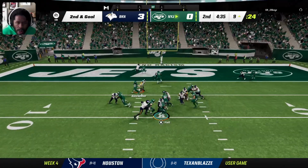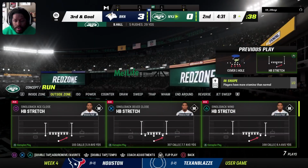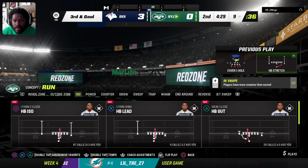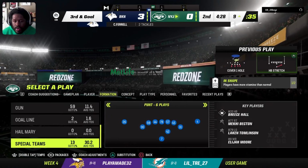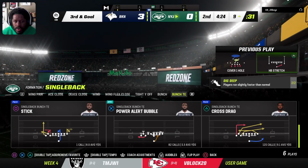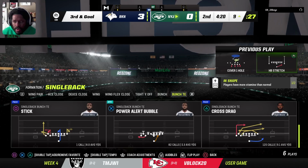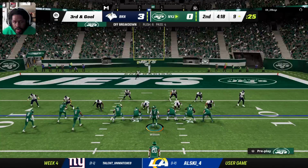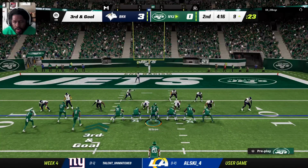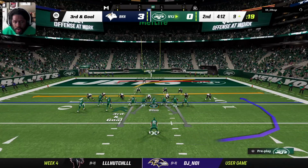On 2nd down, a run with Hall. Looking for a seam, but finding none. He'll get back to the line of scrimmage, and that's it. It'll go as no gain on the play, and now they're looking at a 3rd and goal. And they've stopped them on the first 2 downs. Obviously, this is an important play coming up here. I think it's more so for the guys on defense, because if they stop them here, I think they've set the tone for the entire game, how difficult it's going to be to score on them.